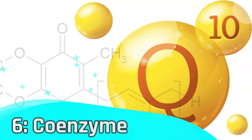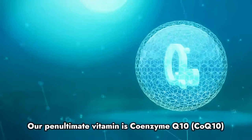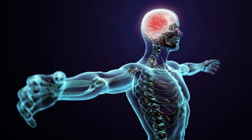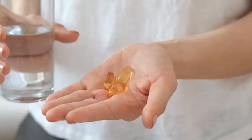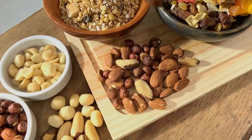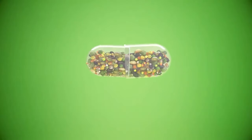Number 6. Coenzyme Q10. Our final supplement is coenzyme Q10, CoQ10. This powerful antioxidant aids in energy production within cells, boosting nerve cells. While our bodies naturally produce CoQ10, supplementation or including foods like fish, organ meats, and whole grains can be beneficial, especially for nerve repair. And there you have it.